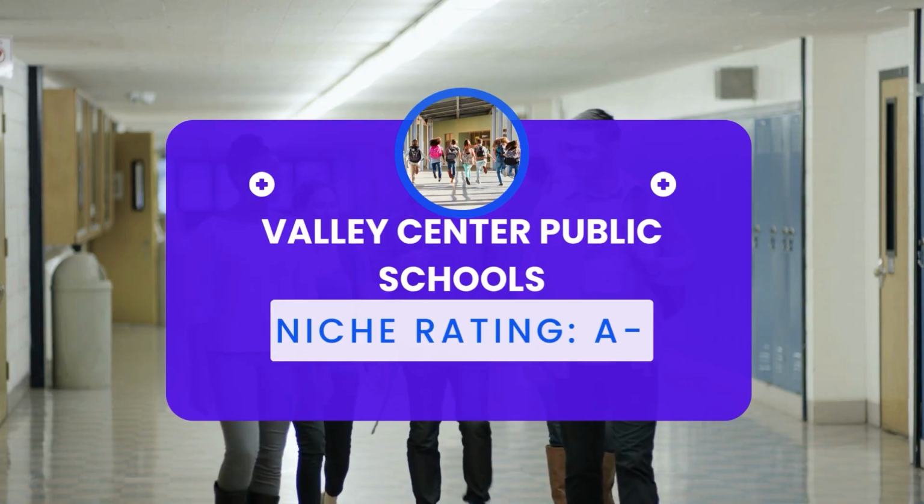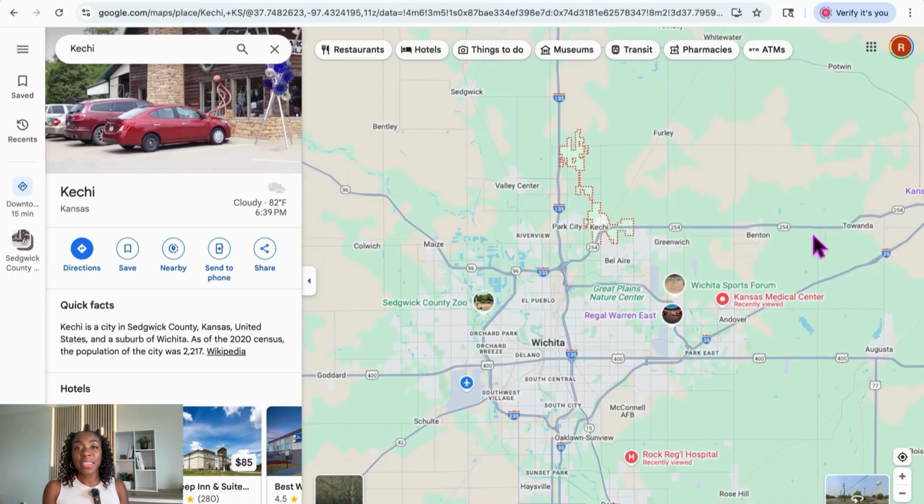All right, let's hop into the necessities. Does Kechi have a grocery store? No, they do not have a grocery store. Does Kechi have a gas station? They have a Jumpstart gas station. Medical facilities, there are none. You'd have to go into Wichita.